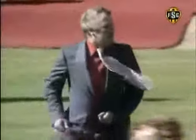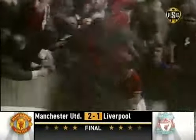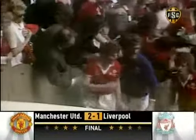Alex Stepney raising his arms, he's got a cup winner's medal at last, and Tommy Docherty, the manager who one or two people rather cruelly said was the most successful failure in football, has today proved them wrong. Docherty, who rebuilt United, made them the highlight of the First Division in many ways last season, and then got beaten at Wembley, comes back and wins a glorious victory.